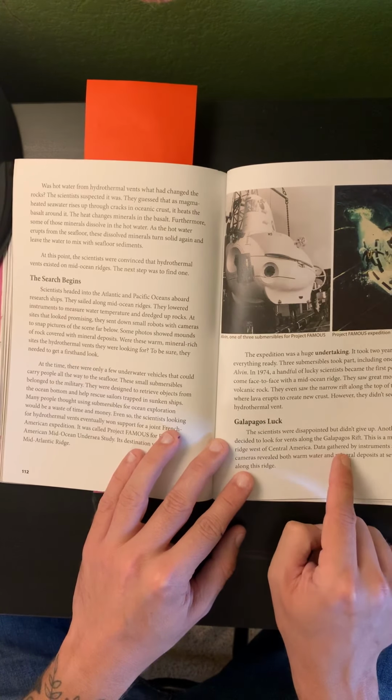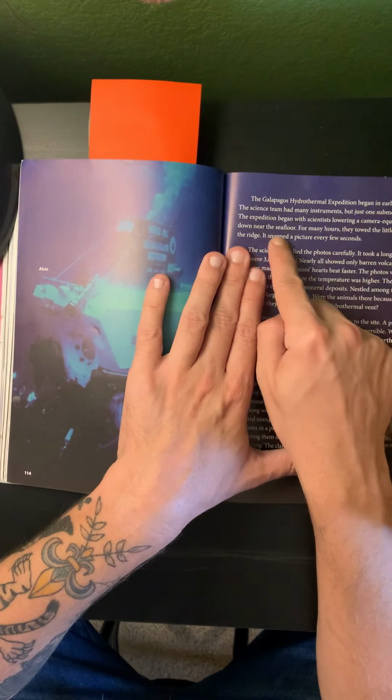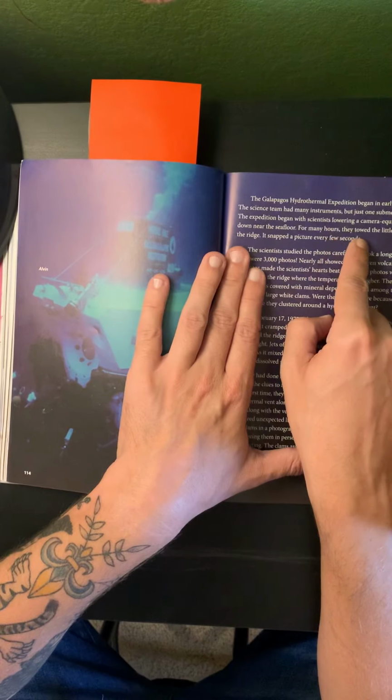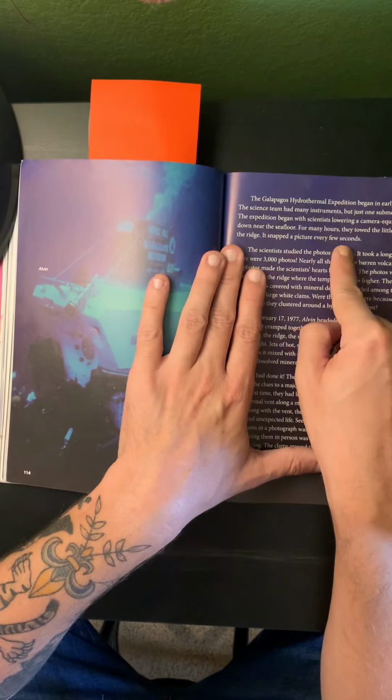The Galapagos hydrothermal expedition began in early February 1977. The science team had many instruments, but just one submersible, Alvin. The expedition began with scientists lowering a camera-equipped vehicle down near the seafloor. For many hours, they towed the little vehicle over the ridge. It snapped a picture every few seconds.